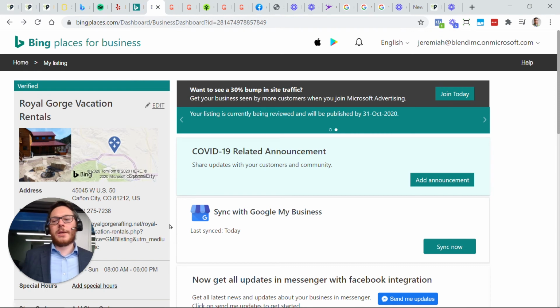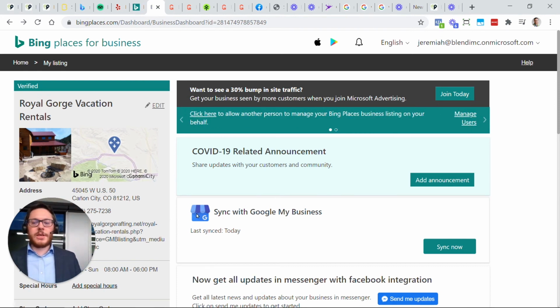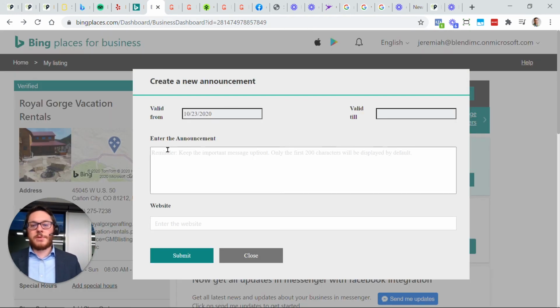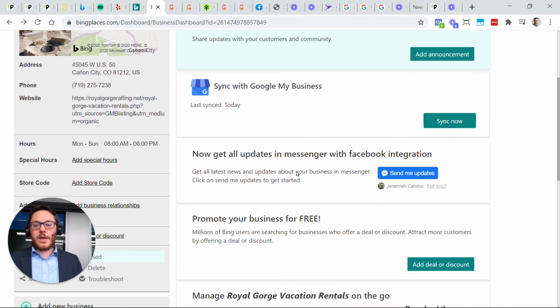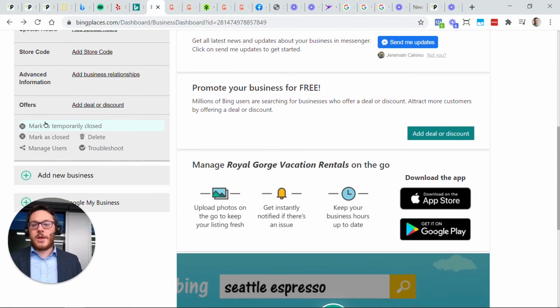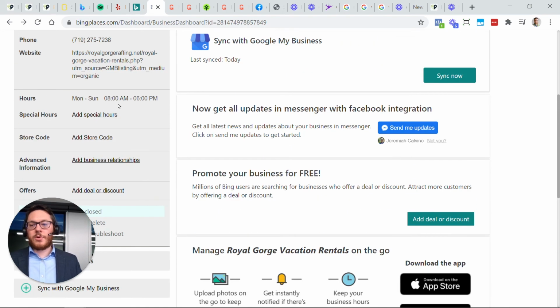But going into Bing, it's very similar to a lot of the other platforms that we looked at. They do have COVID announcements. You can set these up here. You can choose a valid till date, which is nice. They also have a mark as temporarily closed option. And of course, we can go in and set the specific hours or special hours.